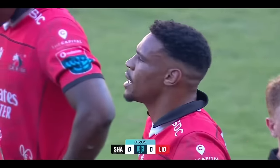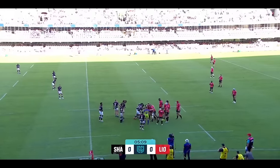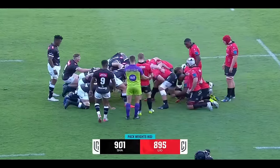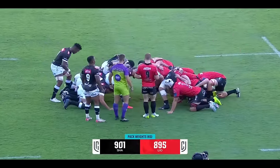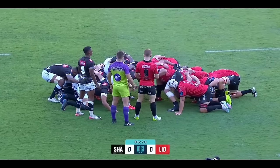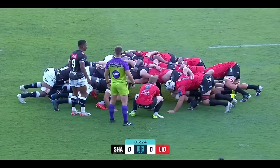Emirates Lions will be lucky to be getting the put into the scrum. Second scrum. It is always a private battle, the battle of the front rows, and the Lions seem to have the advantage in that first scrum. Point! Set!